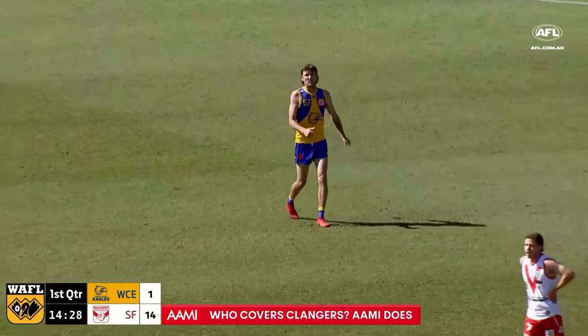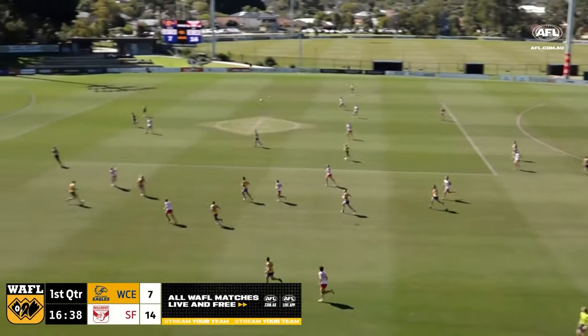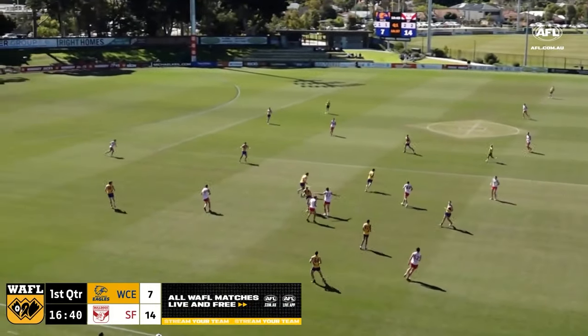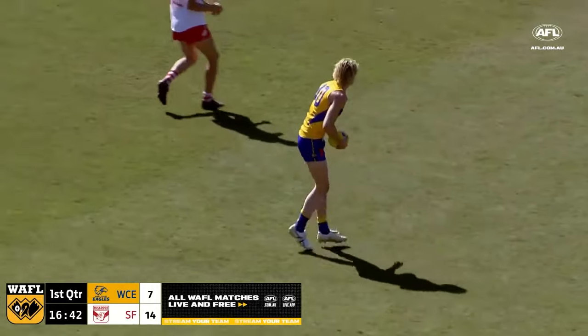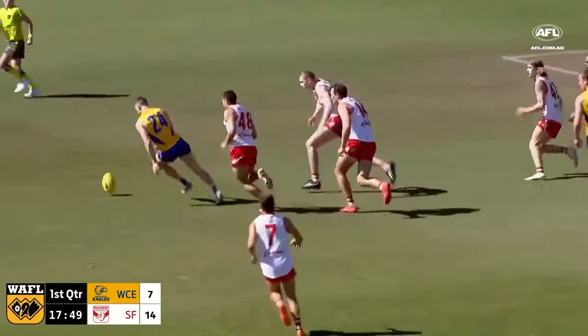And he drills it. Improvement that we've seen from Tyrell Dewar. His field kicking across the year, we've seen a lot of improvement in that. Jamison in best position down the line, a bloke you don't want to target. So Jamison's gone back down the line defensively, and Barnett will take the throw in.